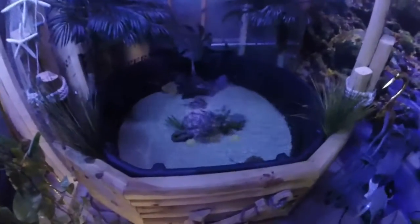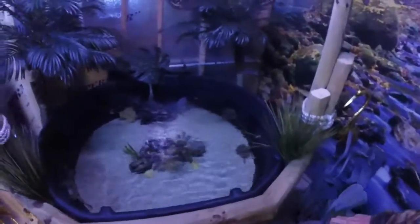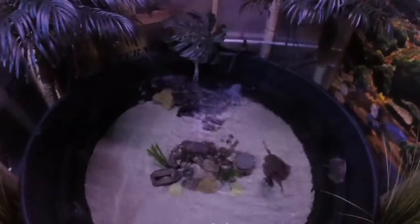We'll move on, and I'll show you the trough on the outside where all the filtration's housed. And also on the inside of here, I have a couple of power heads, just to get the flow up. When you really want to view them, I'll turn the flow down on the power heads.